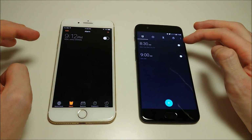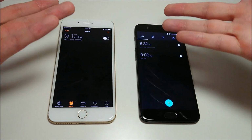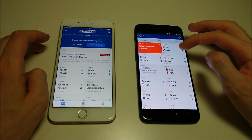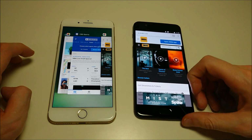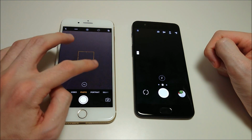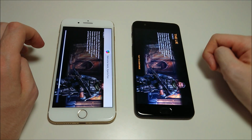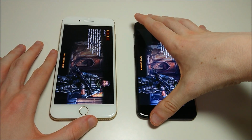Alright, clock. And be very careful to watch for the time right there when it changes. Actually, never mind. These are alarms, so it doesn't really make a difference. Photos. Okay, so OnePlus by a bit there. CBS Sports. Chrome. Yeah, multitasking on both these phones is doing very well. Camera. Okay, so I think a little faster on OnePlus. AnTuTu benchmark. Alright guys, and final one, Modern Combat 5. Now if you guys remember, this one did not fully load up at the beginning on the iPhone, but did just load up there. But yeah, great time for both, near phone refreshing.